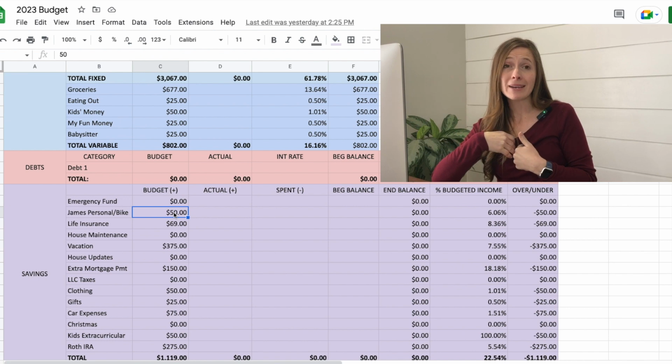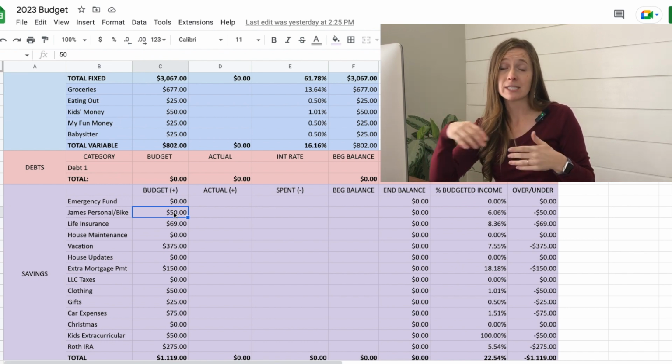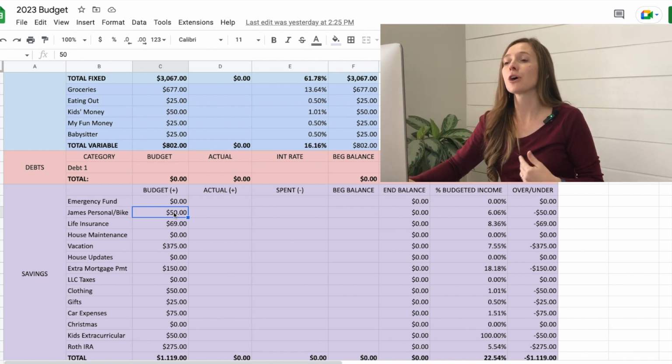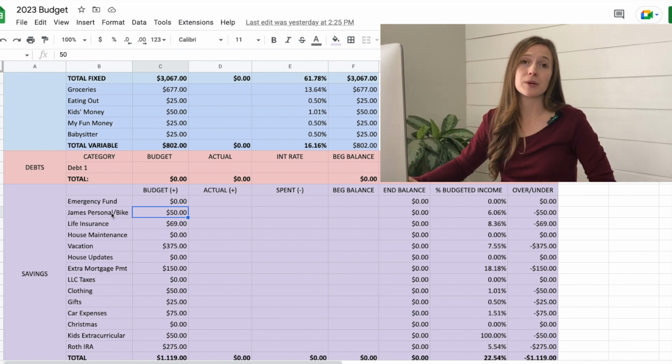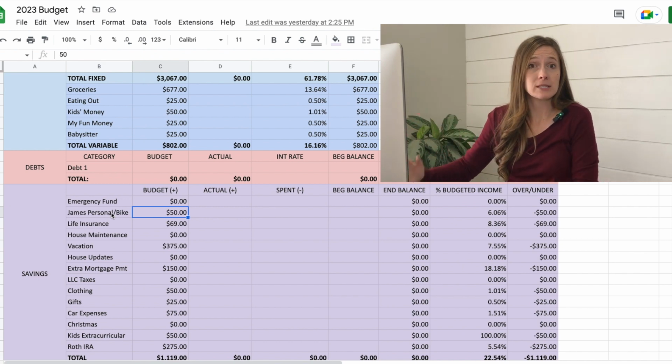Now I buy stuff frequently. I usually spend less money and buy stuff more often. He hardly ever buys anything, but then when he does, it's a large item. So I just transfer that money into his checking account, and then whenever he wants to buy something, the money is there.